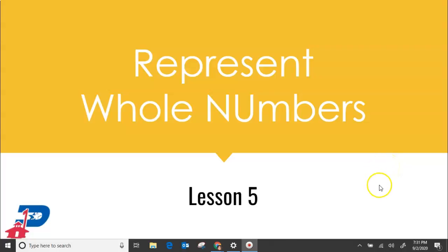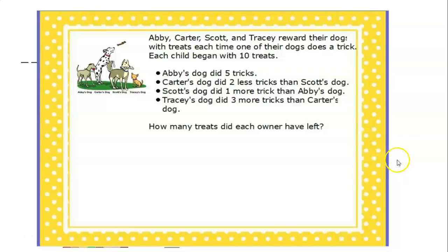We're going to start off with a math stretch. This one is kind of fun to solve, I think, because it's like a brain teaser. You have to solve a part to get another. It's really fun. I love it. So let's look at it.